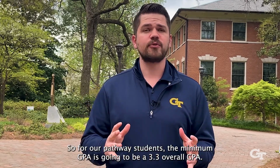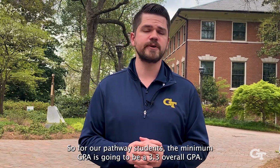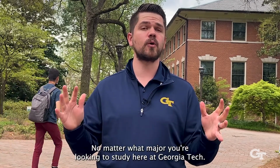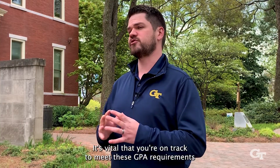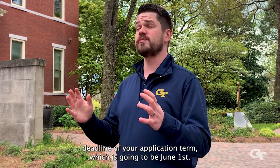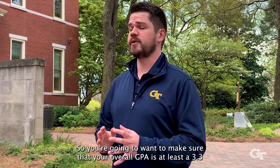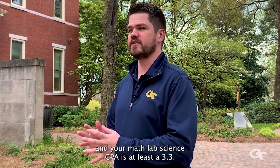So for our pathway students, the minimum GPA is going to be a 3.3 overall GPA and a 3.3 math lab science GPA, no matter what major you're looking to study here at Georgia Tech. It's vital that you're on track to meet these GPA requirements by the course requirement deadline of your application term, which is going to be June 1st. So you're going to want to make sure that your overall GPA is at least a 3.3 and your math lab science GPA is at least a 3.3.